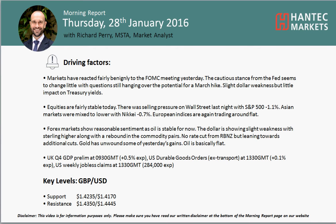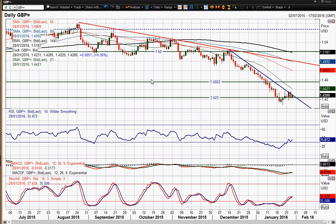Looking at cable now, and sterling dollar. We've just had out the UK GDP data for Q4, the first reading of that data, bang in line with expectations at 0.5% and plus 1.9% for the year. So what does that do to sterling? Well, not a huge amount. Slight gains we've seen very initially. Just trading 42.50 prior to the release. It's now 42.80, so about 30 ticks up actually. But slight gains that we've seen in the reaction to that. So pretty decent reaction initially.